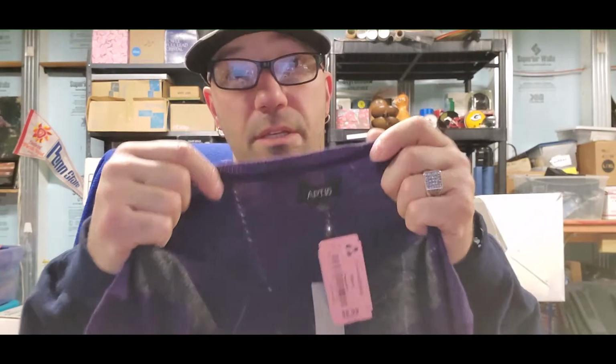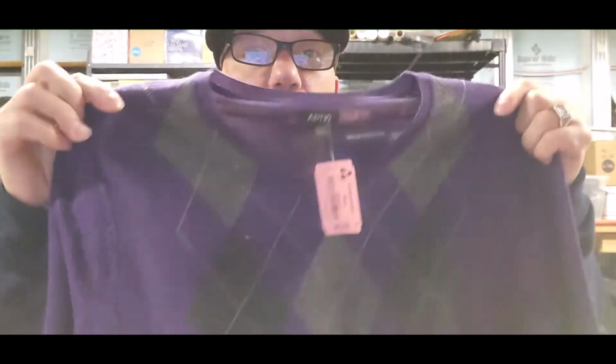Okay, again, Apartment 9, not a great brand. I'll pick up the cashmere ones. I think that this one is wool. Purple, it's a really cool color, actually. I actually like it. This is a wool blend. Most of the ones that you'll see are not. So this is brand new. It's actually good that it has the stretch to it, a little bit more stretch.